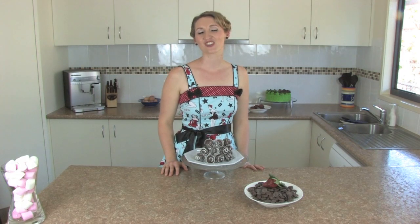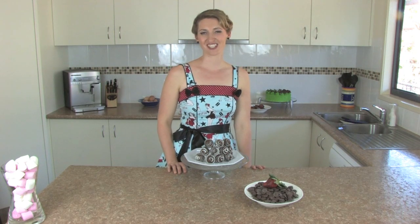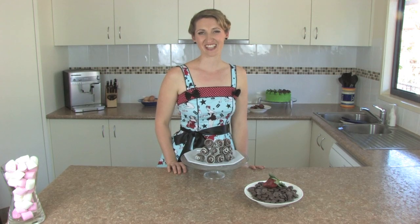That tutorial was on all things cake pop. And I know, cake pops rule. I'd love to see photos of what you're able to decorate. Please send them to Rebekah at angelfoods.net.